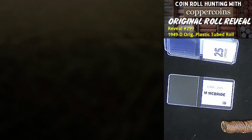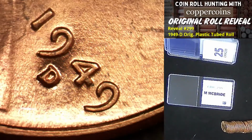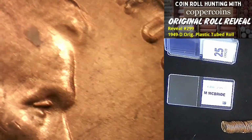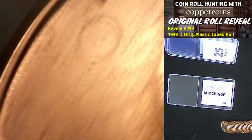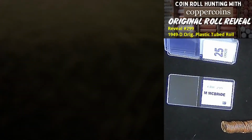Randy just noticed his invoice. All good, brother. This one's going to Mr. McBride. Pretty coin. It's got woody stripes. It's in pretty decent condition. It's just a little fleck of something sitting on the forehead there. See, I moved it. No double die. No RPM.